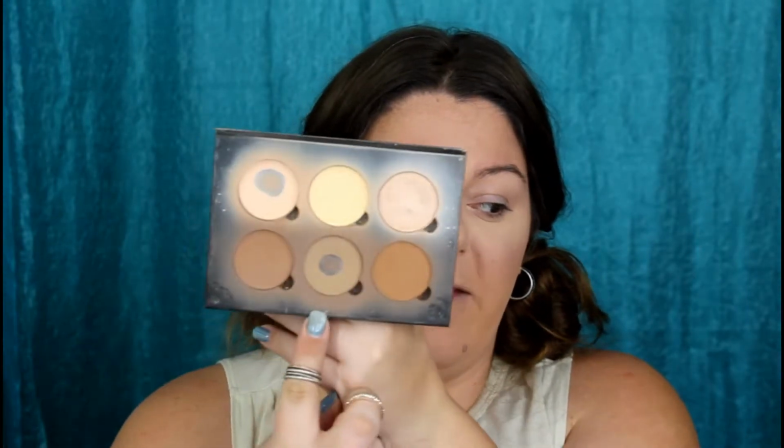I am using the Anastasia Beverly Hills Contour Kit in light. You will see I have completely hit pan on my favorite of this. This, of course, is the Cool Toned powder.